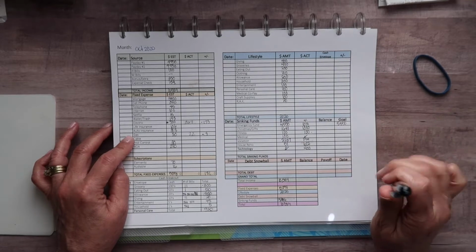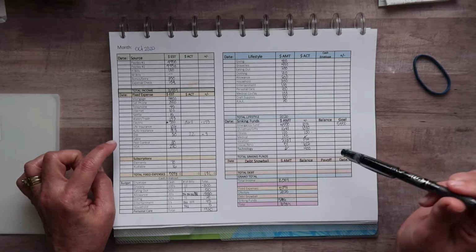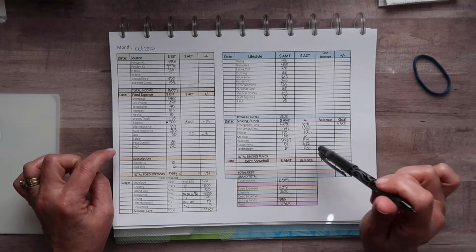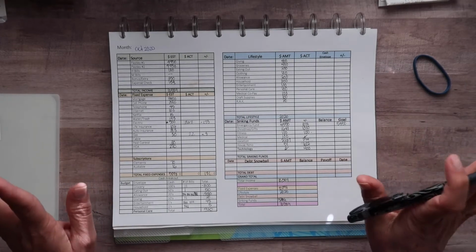Not sure where that's going to go yet. It might go either into gifting to make up for last month where I didn't get to put anything into the sinking fund, or I may put it into house reno because you're going to see in a little bit that I'm almost done with that for the month. It's been a very expensive week. So anyways, let's get started.